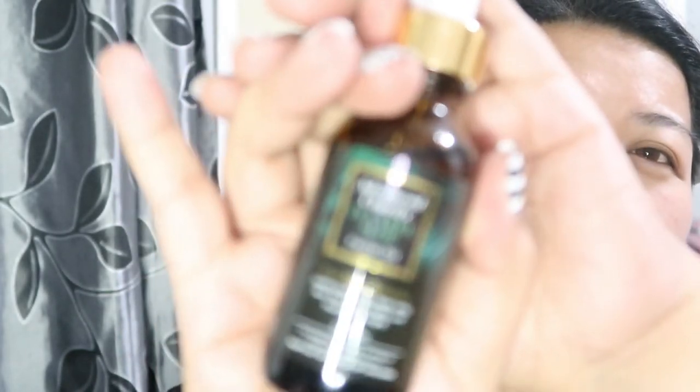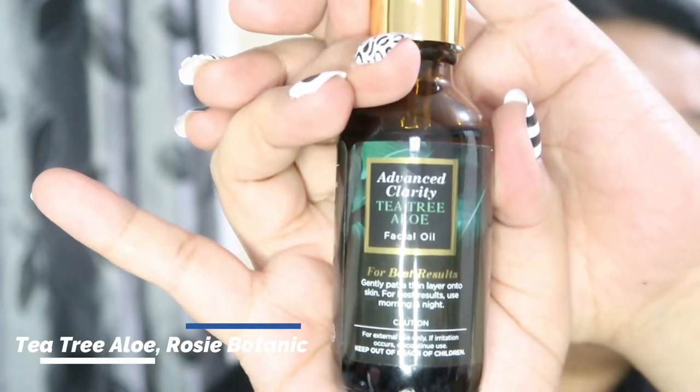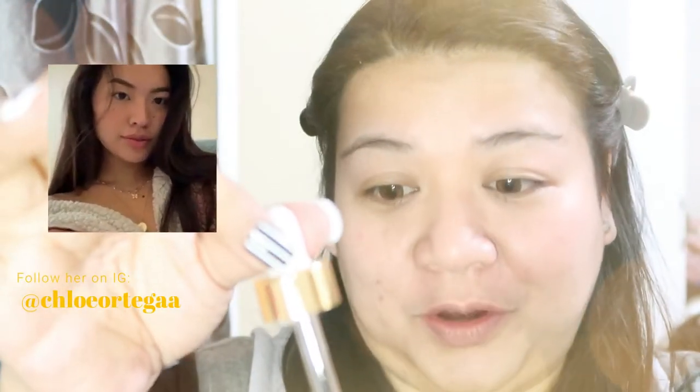I put on my foundation. I will prep first. I already used my toner and a little bit of moisturizer on the side, but I'll still be using this tea tree oil. I actually learned this from my niece. Hi Chloe, thank you for the tip. Because of her, I learned that you ought to have tea tree oil in your beauty regimen because it really helps moisturize your skin, especially prepping before any type of makeup.